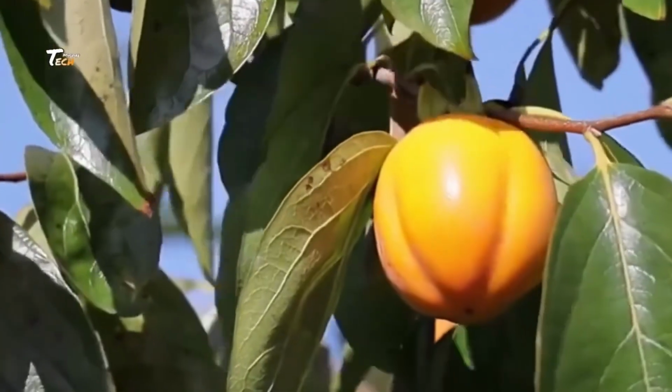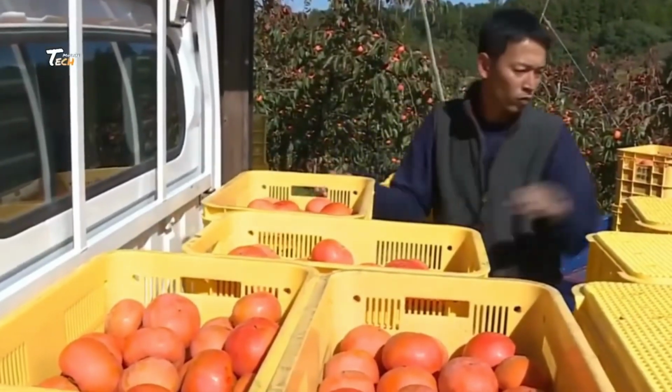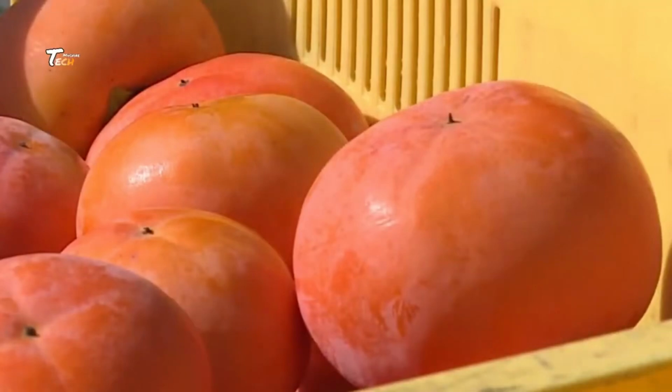Drying is one of the oldest food preservation methods, but modern factory farms have taken it to a whole new level. In a factory farm setting, drying happens in controlled environments.